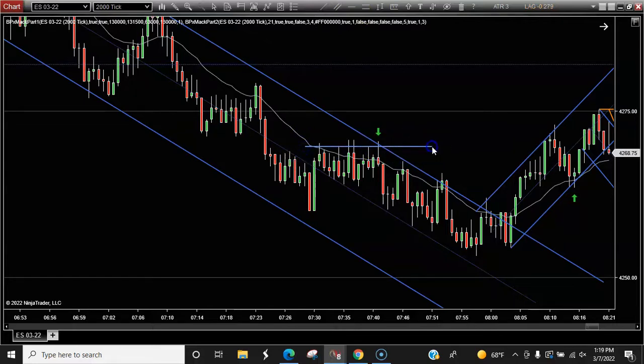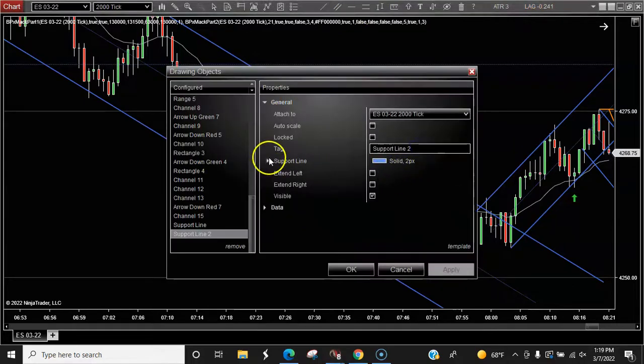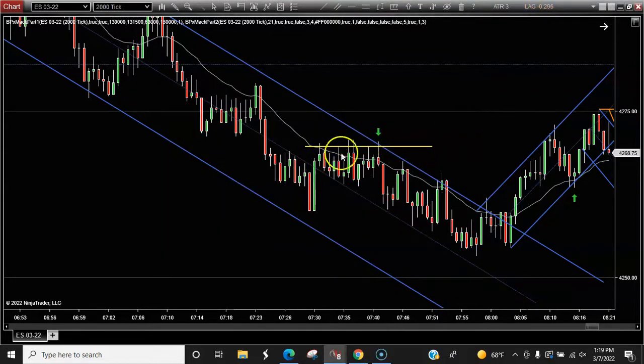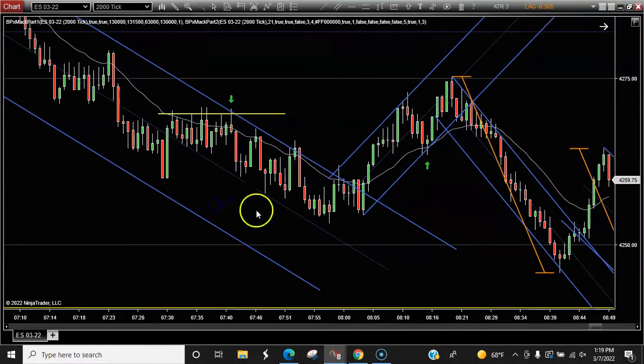And it's off the trend channel. So let's make this yellow. Yeah, it's like a quadruple test, first, second, third, fourth test off that channel. Room to these lows, but looks like we're fizzling out of this because we didn't come to the bottom of this support level. And indeed, it does eventually fizzle out.